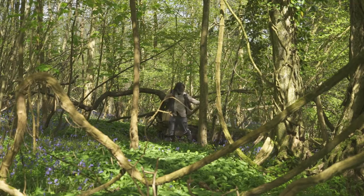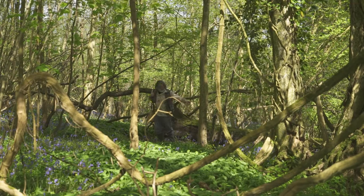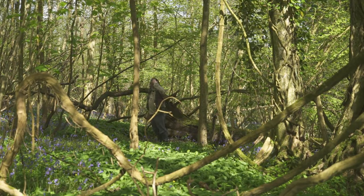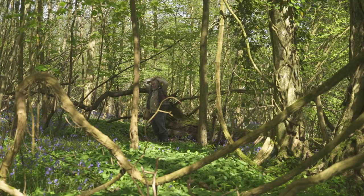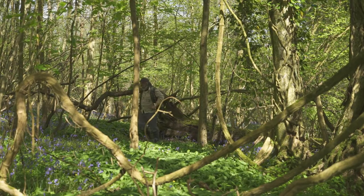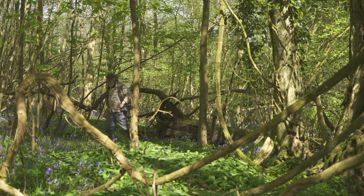It's a nice mossy log there that I was just about to sit down on, but then I thought, don't want to be lazy, I'll carry on trying to find these tracks. No luck yet. It's rather pretty in here. I'm enjoying the walk, that's for sure.